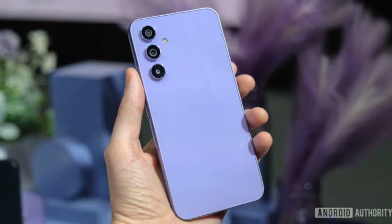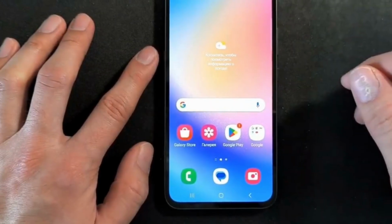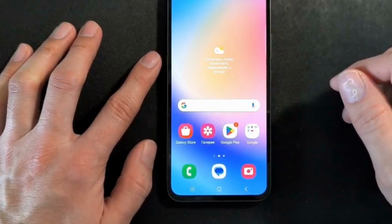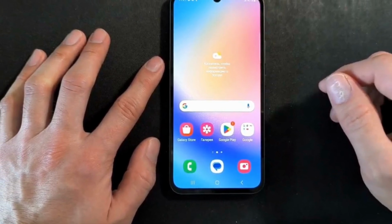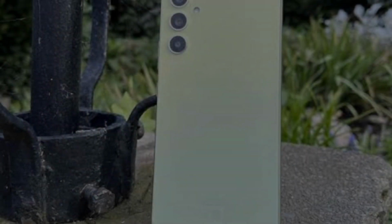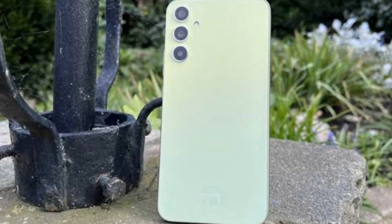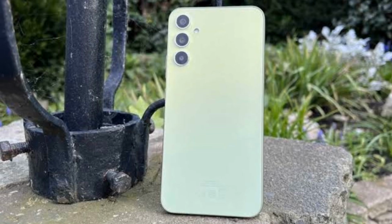The processor has been upgraded for better performance, allowing apps to run faster with improved multitasking. The battery life is impressive, lasting more than a full day on a single charge. Samsung has also introduced faster charging, cutting down the time needed to power up.